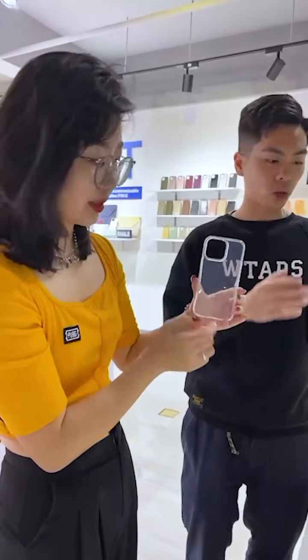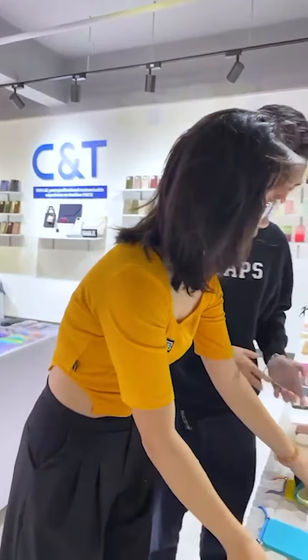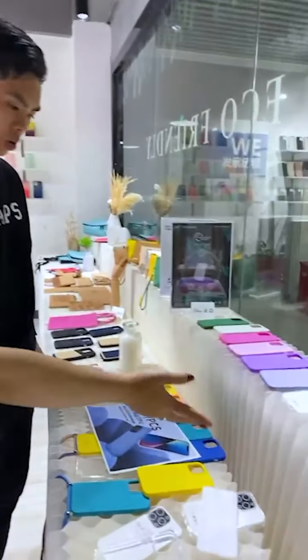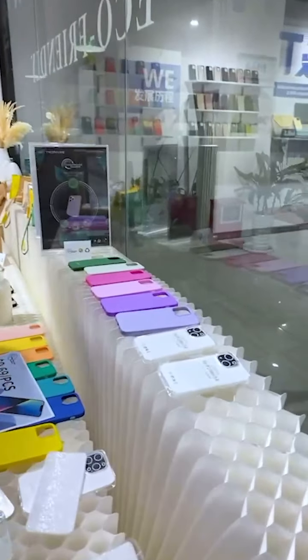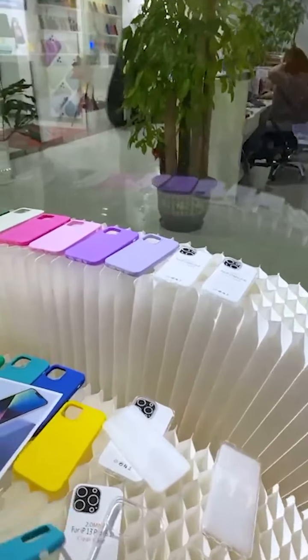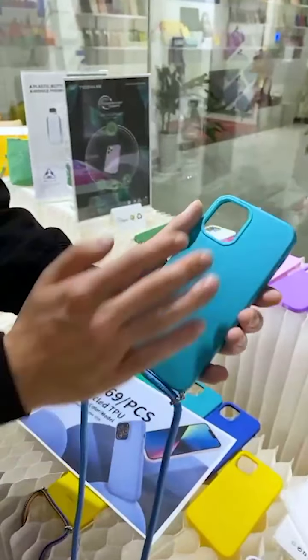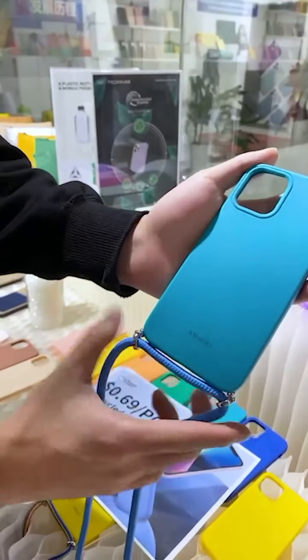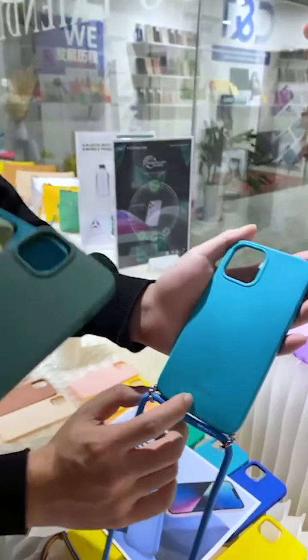Nowadays, we also have the clear ones, okay? Yes, we also have the clear one. Okay, and don't mention the color. I can choose any color, right? Yes, you can choose any color as you like. Also, you could put your own designs. Oh, my own logo? From all the cases, just like this. Yes, I see that.